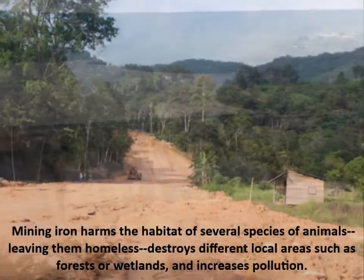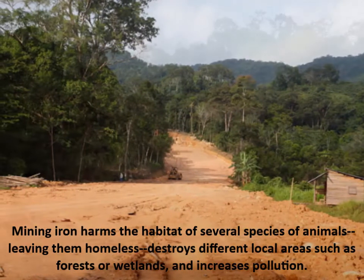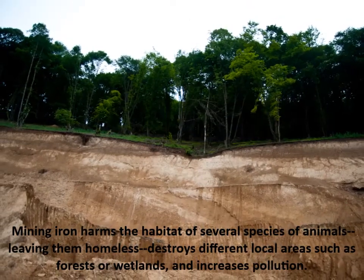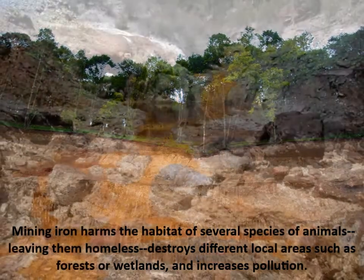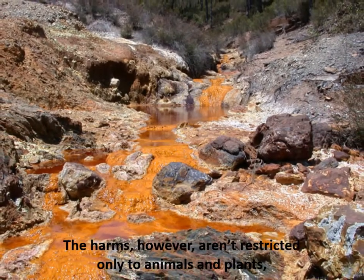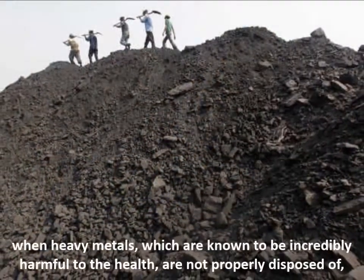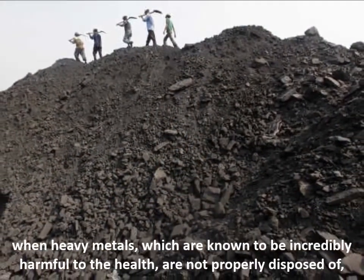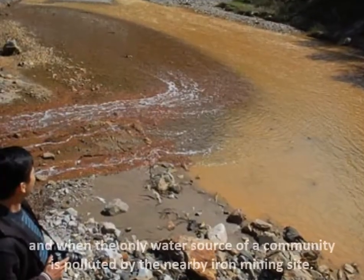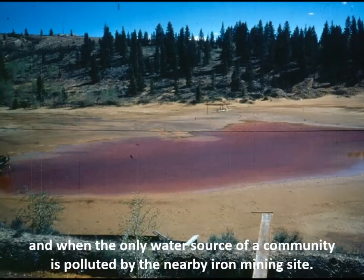Mining iron harms the habitat of several species of animals, leaving them homeless, destroys different local areas such as forests or wetlands, and increases pollution. The harms, however, aren't restricted only to animals and plants, but to us human beings as well, when heavy metals, which are known to be incredibly harmful to health, are not properly disposed of, and when the only water source of a community is polluted by a nearby iron mining site.